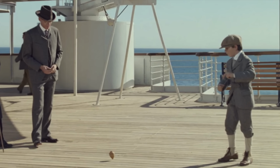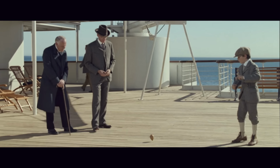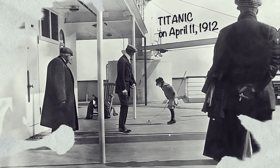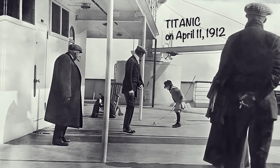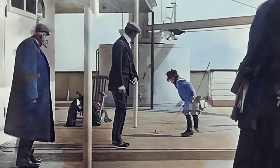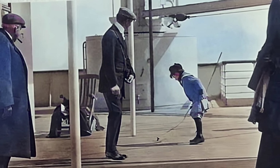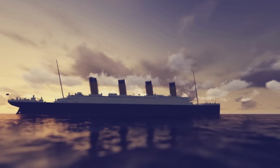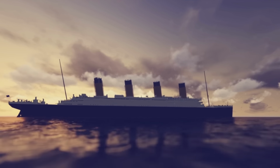Another memorable moment from the movie is a boy playing on one of the decks with his spinning top. This was an accurate recreation of a real photo that was taken on board the Titanic on April 11, 1912. The passengers in the photo are first-class passengers Frederick Spedden and his 6-year-old son Douglas. The family was going back home to America after traveling around Algeria.